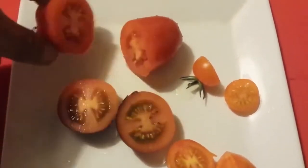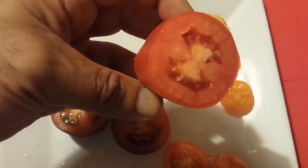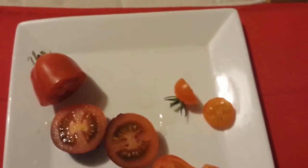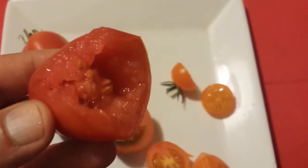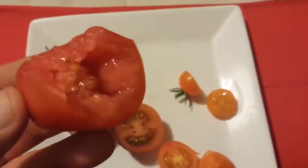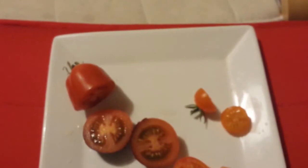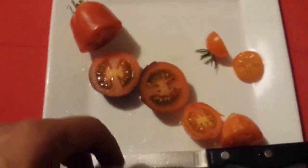This is the Marzano tomato. It's the biggest in this range. It's the first time I'm harvesting this, so let us see how it tastes. Quite mealy, fleshy, kind of sweet, not very acidic, a little bit acid, but pleasant, not bad. It's very tomatoey, very juicy also, slightly salty.